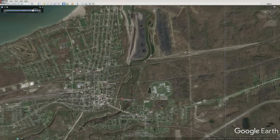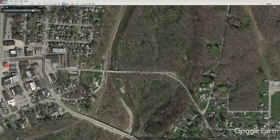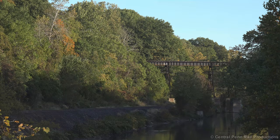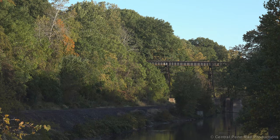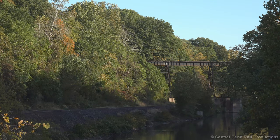Conneaut Creek. Sometimes the loads depart south in the morning, other times in the afternoon, so as the old rail fan saying goes, hurry up and wait. But with the sun not yet above the trees, we were perfectly fine with waiting.